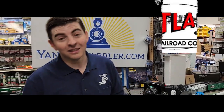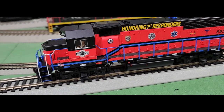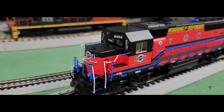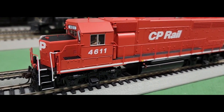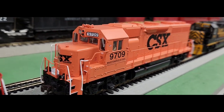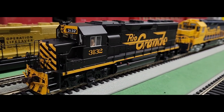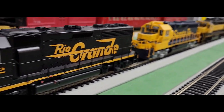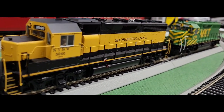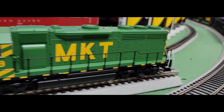Hey, let's take a look at these Atlas GP40s. Check out these puppies here. I really like these locomotives. I have here the Port Harbor Railroad, and this is honoring the first responders. I really enjoy that one. I have here the Canadian Pacific. I have two CSXs. The one I took out here is the maintenance of way one, but I also have the traditional gray and blue paint scheme. I have here the Rio Grande. That's an awesome looking engine. I got the Santa Fe, the Susquehanna, the MKT.